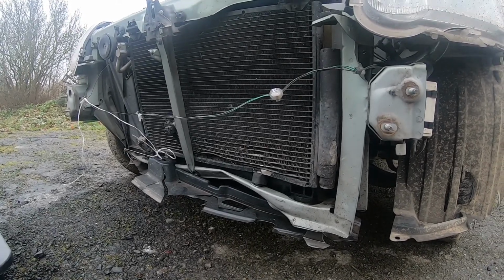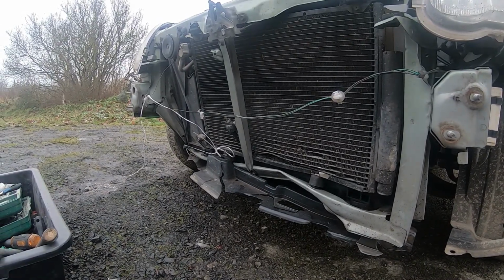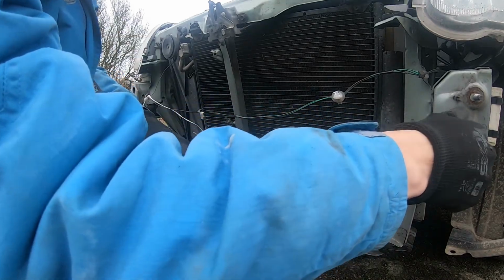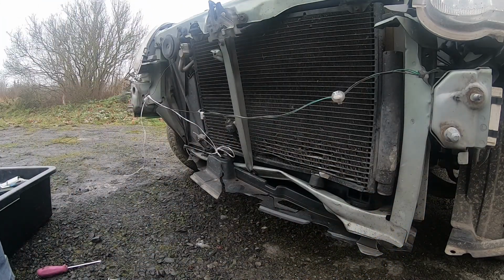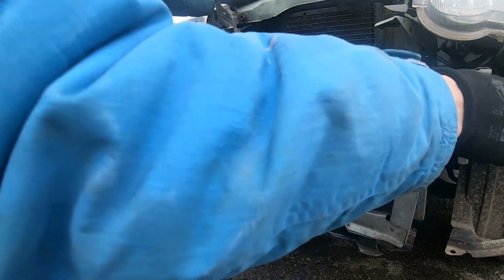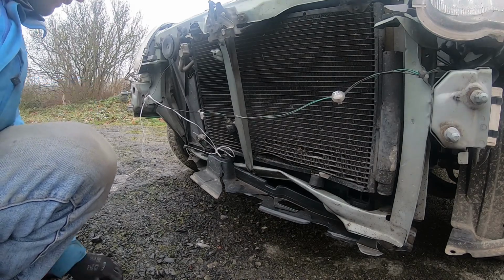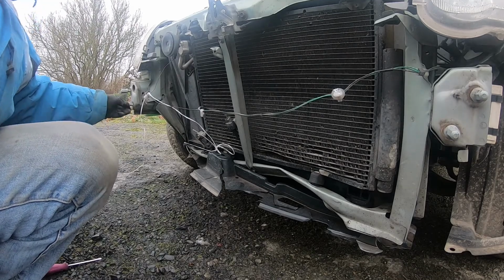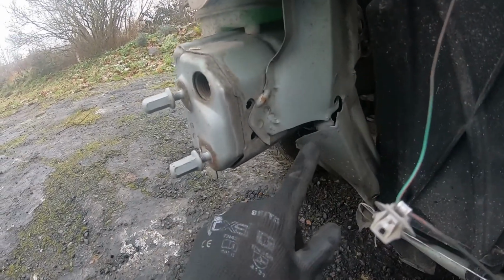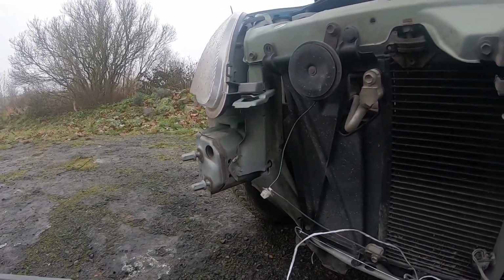Now what we can see here, we have the ambient temperature sensor that we need to take off, but first I want to get the nuts back on. And here we can see the damage to the car. Can you see this side being pulled down and ripped off? Here, that's what we have to grind off and weld a new piece in.